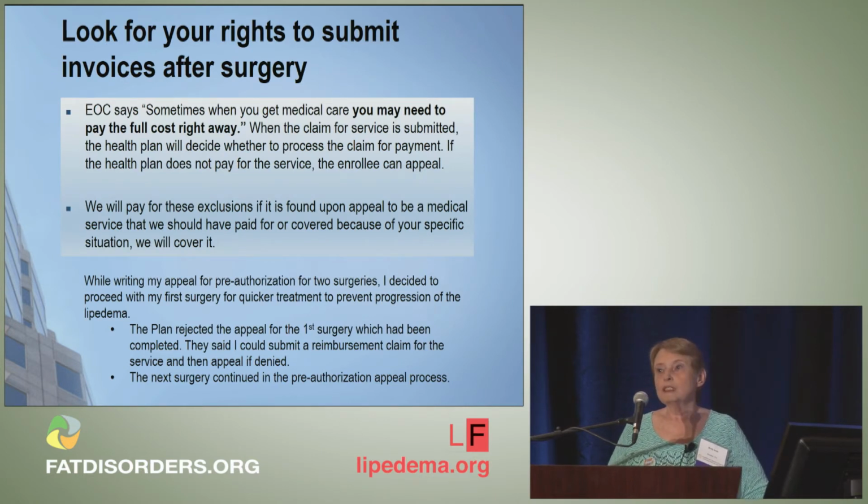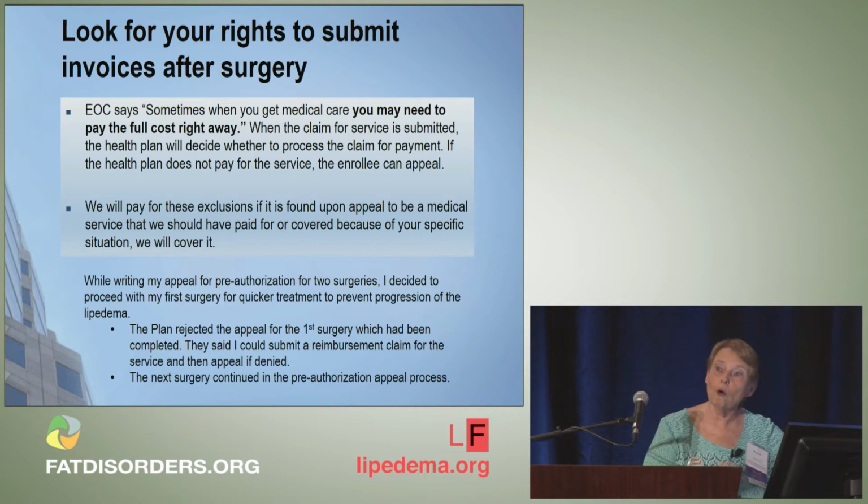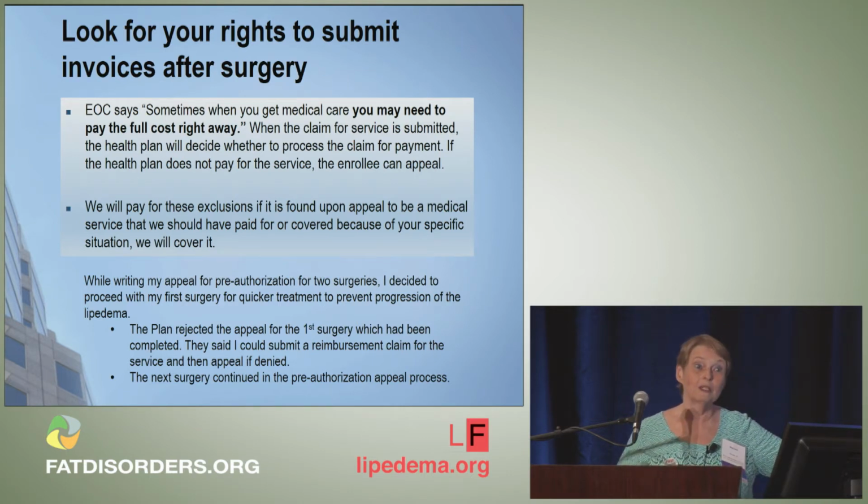Sometimes you have to pay for your surgeon up front. So I found wording in my contract that says if we have to pay up front and it's found upon appeal that it should have been covered, we'll pay you. However, when I submitted my bills to get reimbursed, they said, nah, we don't cover this. So I had to go through another whole appeal to get my bills reimbursed for surgery. But you can do it.